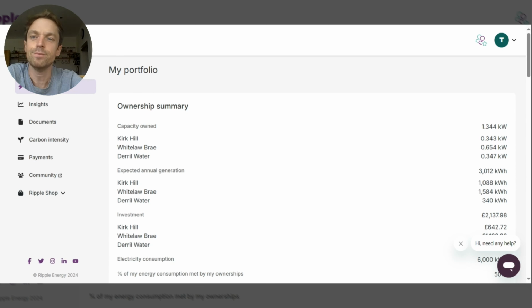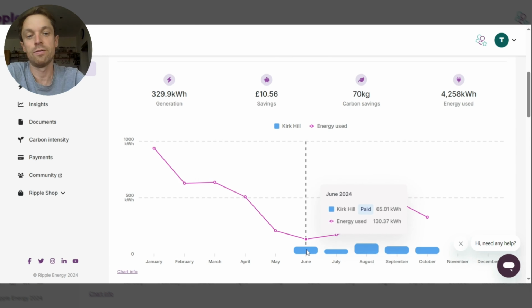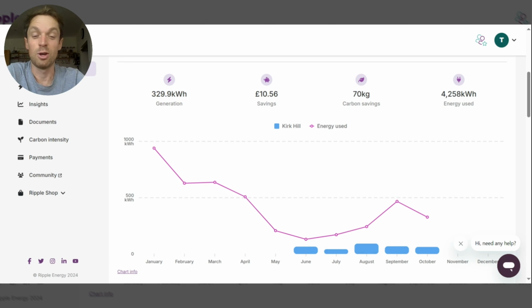Okay, last thing to point out, so far this year, 4,258 kilowatt hours is what we've used. And because we started generating 4.5 months ago, we've generated 330 kilowatt hours. It'd be great to see the whole 12 months and to see this graph with all our generation at some point, in 18 months' time, I guess.